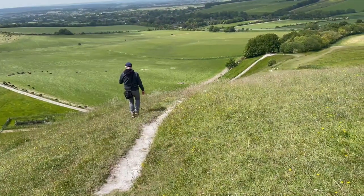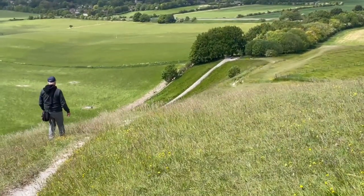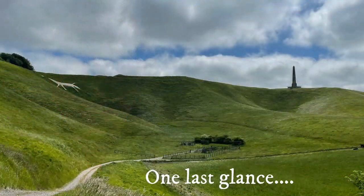13 such white horses are known to have existed in Wiltshire, and of these, 8 can still be seen, while the others have grown over. Oh, what a pure joy this was!